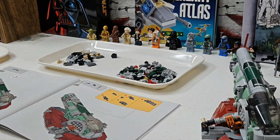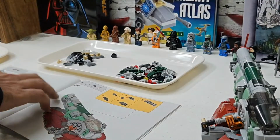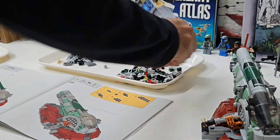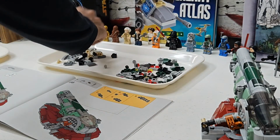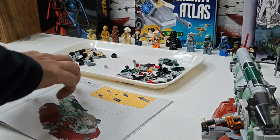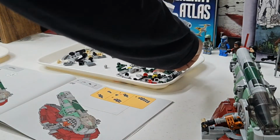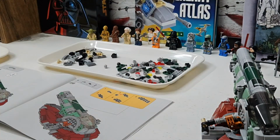For building these micro guns, we would require one of these little ones, 2 of those, and maybe one of these, or no, that's not the one. Is this the one? Yes, this is the one. We require one of these and 2 of those. Okay. Where did you go? Here you are. 2 of those lightsaber hilts.